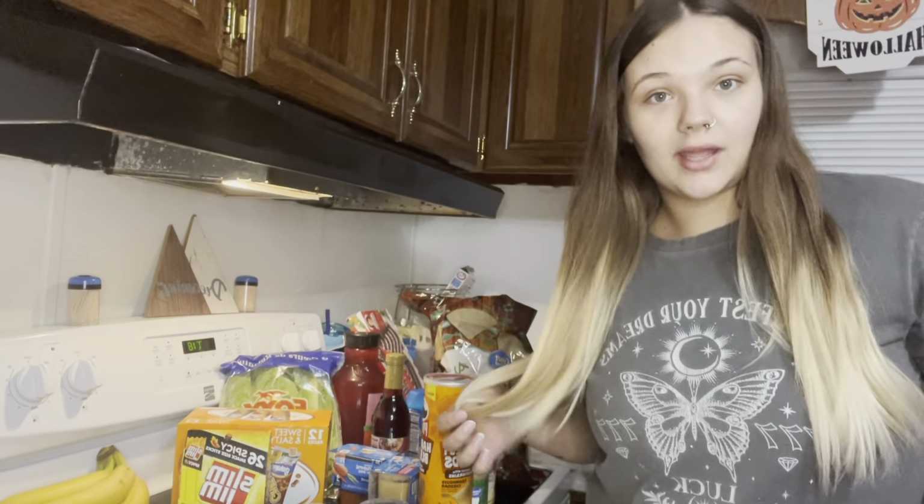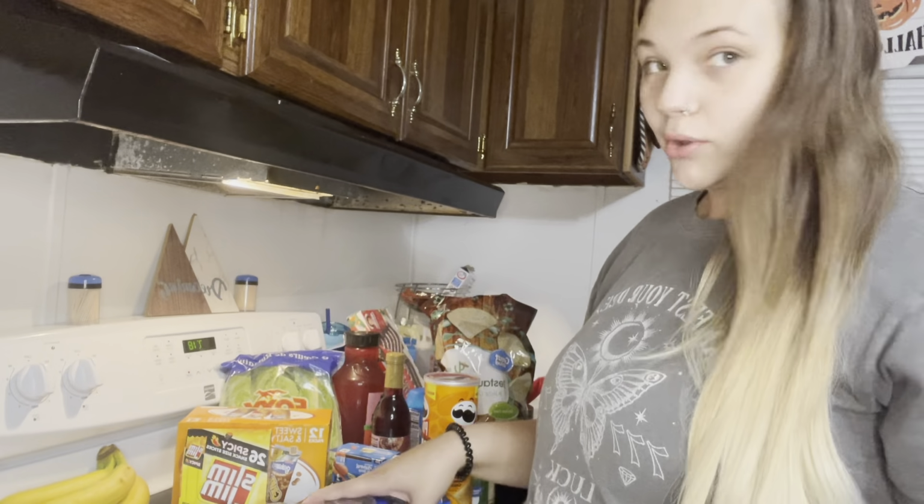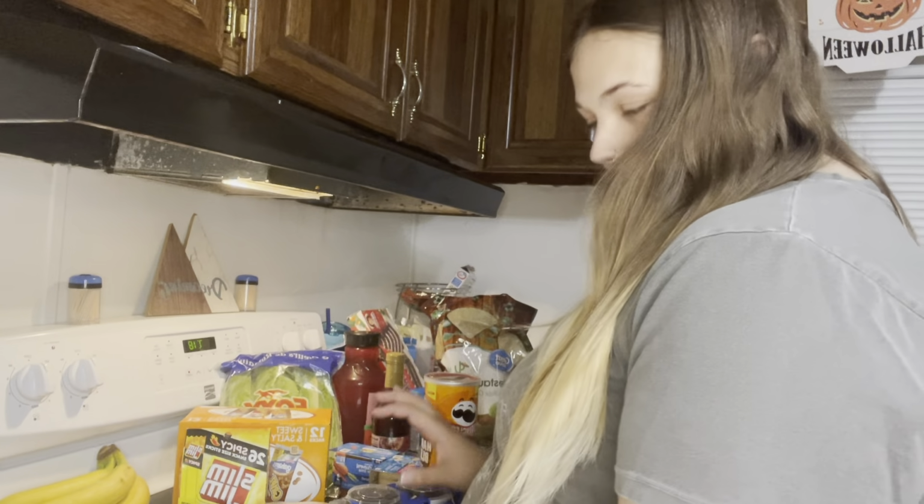Tripod are going to fight. But anyways, we just got my comb. And I thought I'd show y'all what I got. I don't know. Just included.